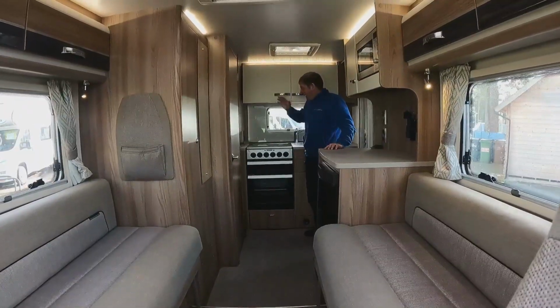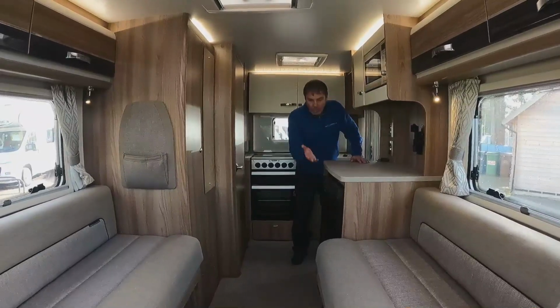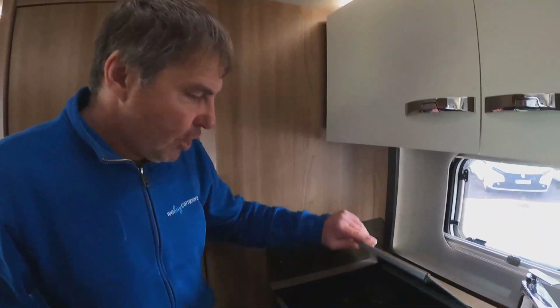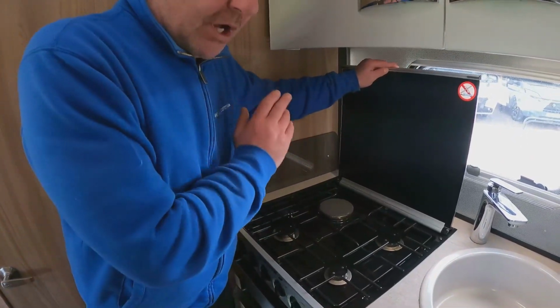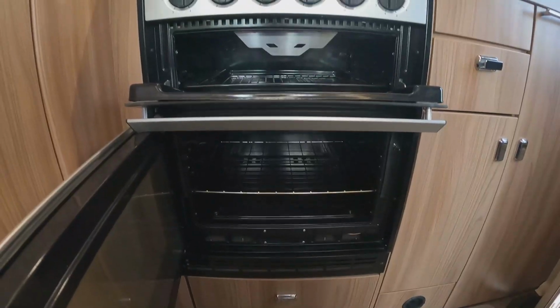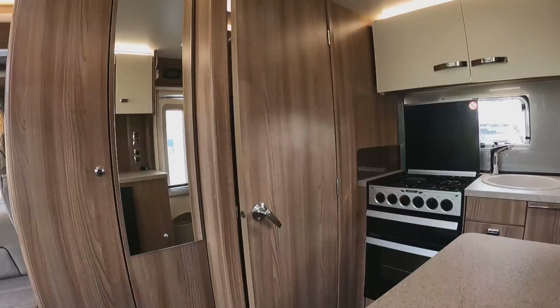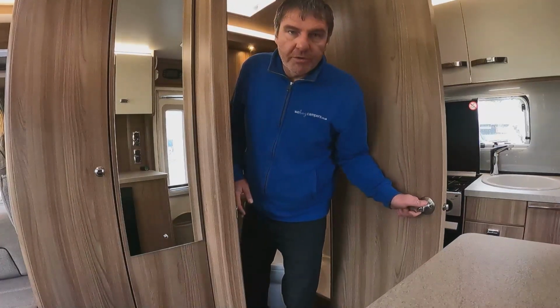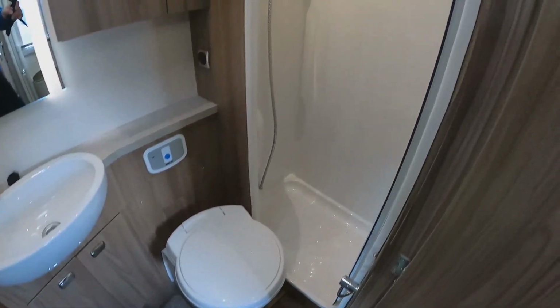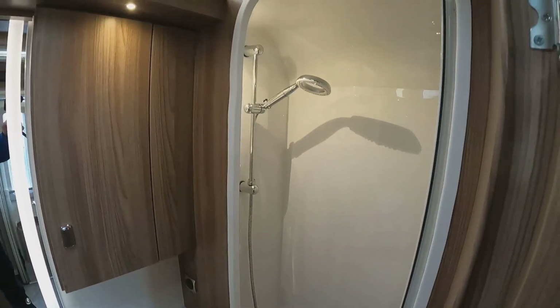And then at the rear of the van we have the kitchen area with the fridge and a good prep area. And then part of the kitchen we do get a 3-burner hob, hot plate, and also sink. Below that an oven and grill. And moving on to the washroom, we have a wash basin and cassette toilet, and then also a separate shower.